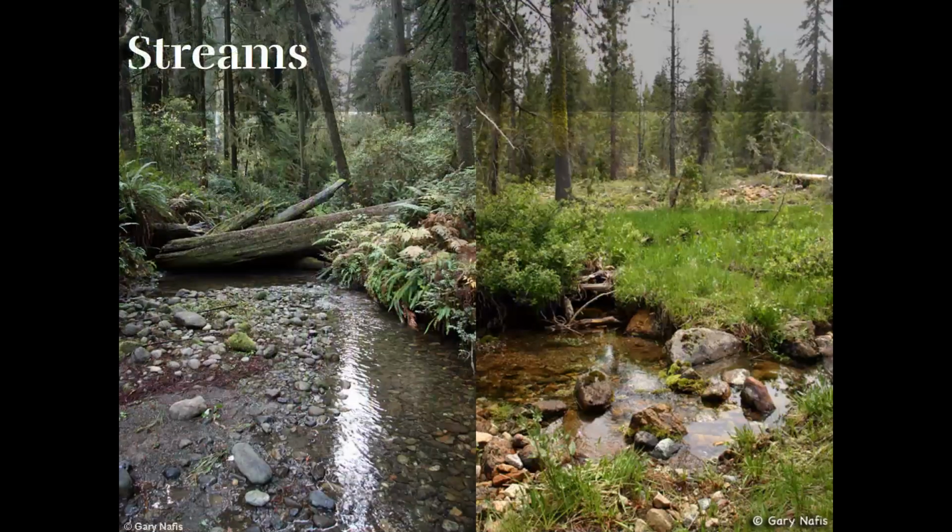And then good habitats and streams, things like making sure you maintain buffers if you're doing any forest management activities. Obviously that's for the most part the law in both Oregon and Washington, but just in case, making sure that you do that. You maintain rocks and logs in streams so that the pools and riffles are still available.